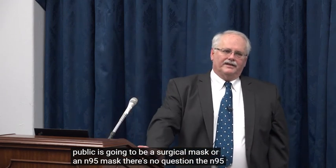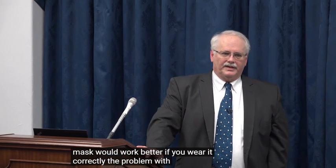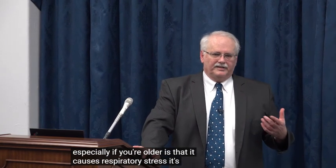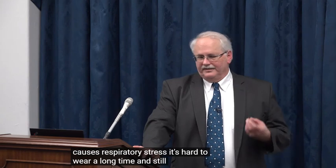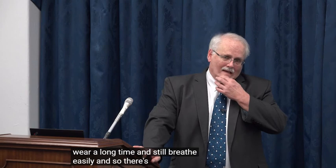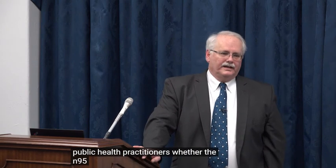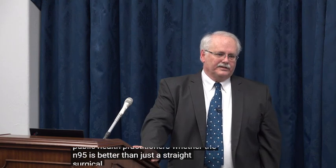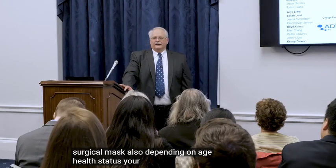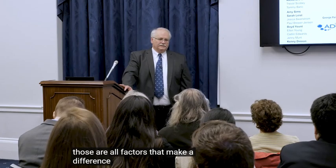There's no question the N95 mask would work better if you wear it correctly. The problem with that, especially if you're older, is that it causes respiratory stress. It's hard to wear a long time and still breathe easily. And so there's a debate among public health practitioners whether the N95 is better than just a straight surgical mask. Also, depending on age, health status, and your respiratory function, those are all factors that make a difference.